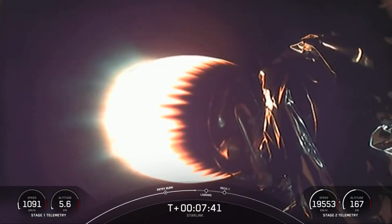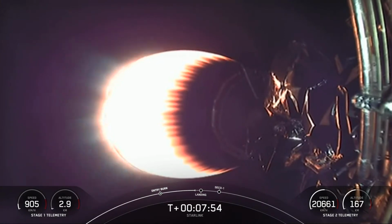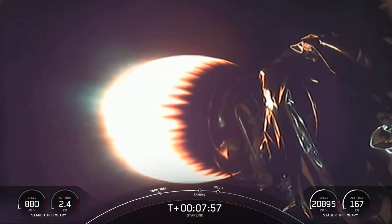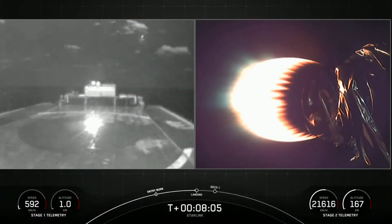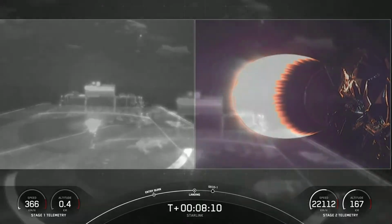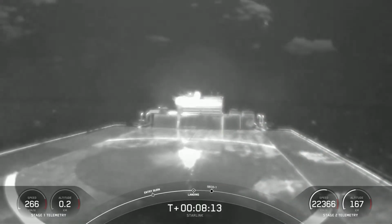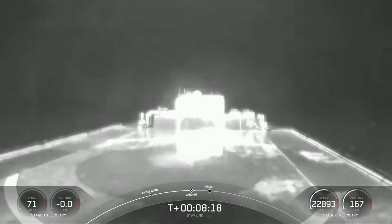After first stage landing, Stage 2 has a coast phase, then a short burn, and then another coast phase before deploying the satellites. We are about 30 seconds out from landing burn. Stage 1 landing burn. 10 seconds out. We may see a video cut out here. Stage 1 landing leg deploy.